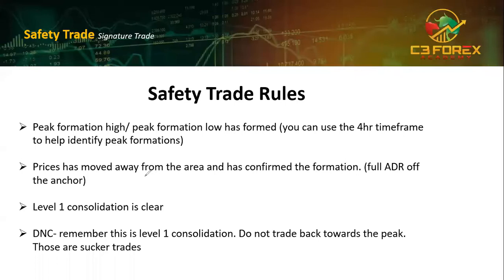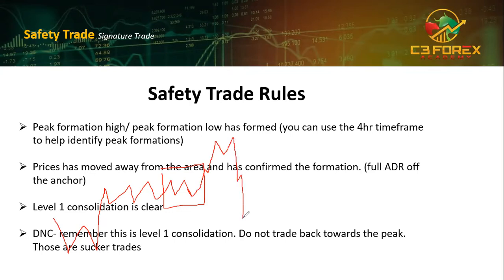They will give you an anchor down here, right? This will go full ADR, then it will consolidate, right? Say this is your agent session. They will come and they will give you an M formation up here, right? At the high, inducing you to sell, right? They will drop price, then quickly get out of there. With this right here being your stop point towards your peak formation on your safety trade. This is level one consolidation right here.